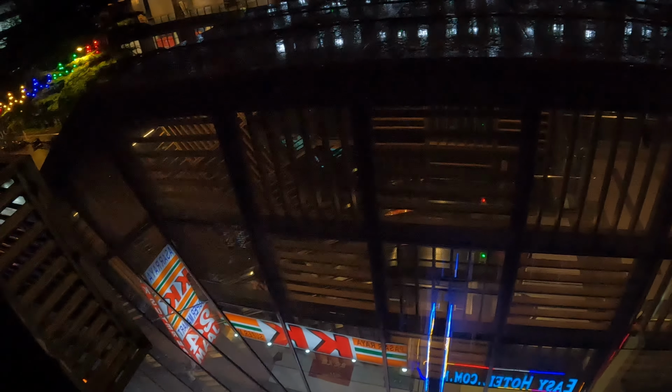So this is the condition or environment at night time. Our room is right in front of this North Central, and then there is an escalator connecting this hotel to the North Central, and over there is a monorail station.